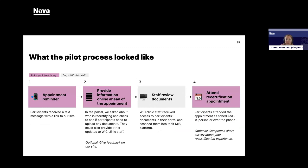The pink boxes are touch points that participants had. The gray one is what staff did in the background. So we worked with Montana technical staff to send out text message appointment reminders that included a link to the portal ahead of someone's scheduled appointment. Then participants could use the portal to submit information and documents ahead of their appointment. And at this point, there was an optional survey for them to fill out with any feedback on the site.